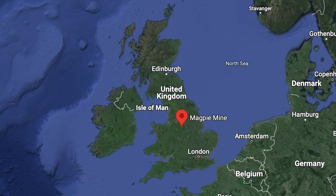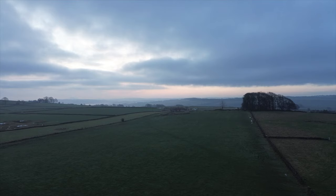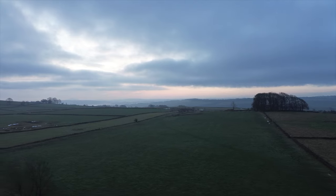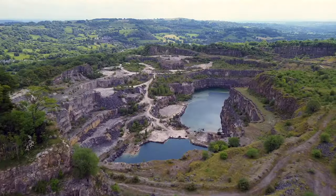Hello everyone, I'm with Nikita, I'm with Andy, I'm with Phil, and we're walking towards Magpie Mine, just outside a village called Sheldon in Derbyshire. Well, it says it's just outside Sheldon, but I can't actually see a village anywhere. But this was the last functioning lead mine in Derbyshire, that closed in 1958, and there's loads of infrastructure still here, so we're gonna have a little look around.